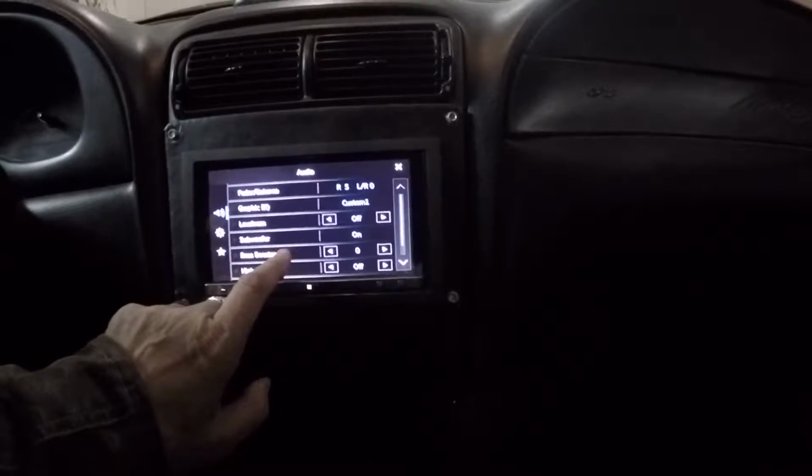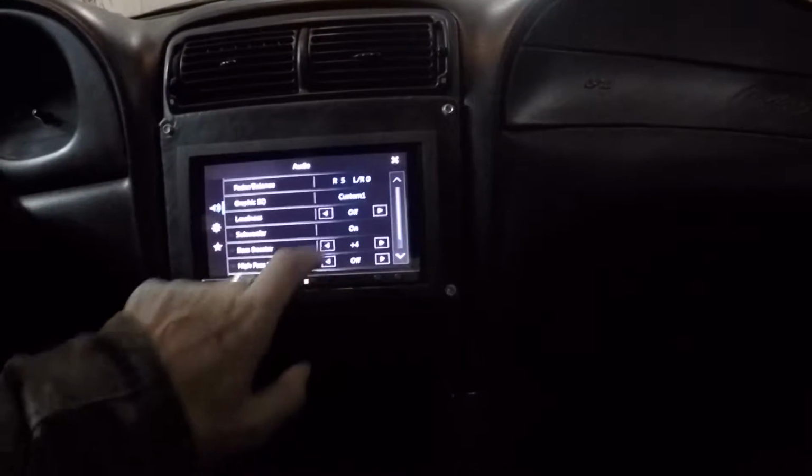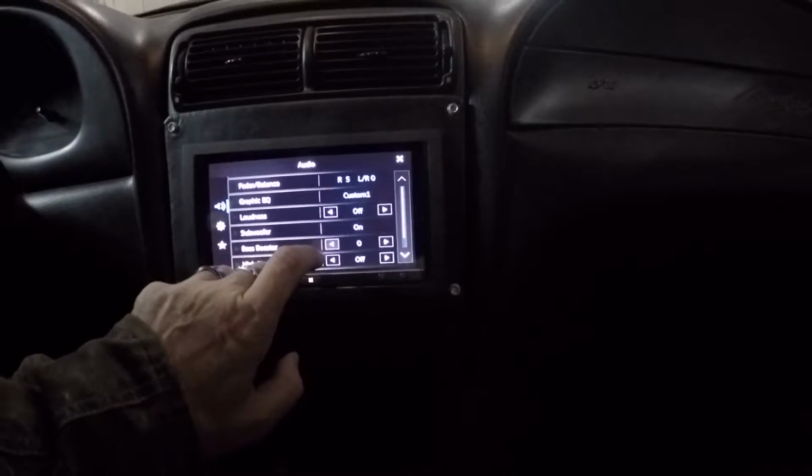So that was the subwoofer, bass booster. Actually, there's not a sub menu for that, but you do have the options to move it up, move it down. I've got it on +4. I'll put it back to 0 where I had it.